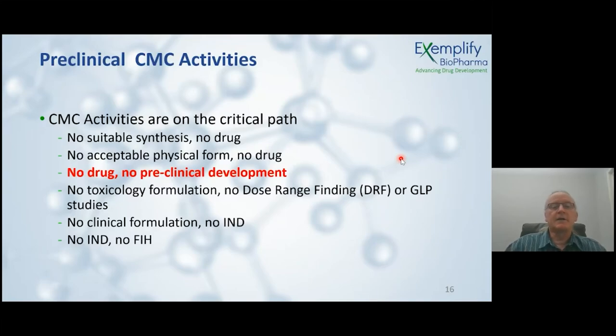And again, if you don't have the proper toxicology formulation, then you can't do your DRF or your GLP studies, and so on and so forth. I think the major message here is that the synthesis of the drug and the drug properties are going to be on the critical path until you get into the clinic. After that, it's a different set of issues, and typically it's about resupply because you've bought yourself some time and you can figure out how to solve some problems.